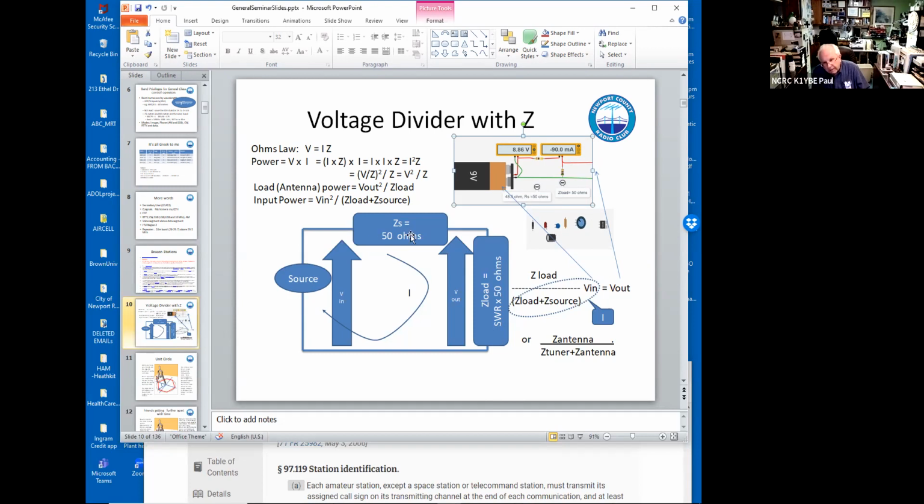So if I have 90 milliamps of current flowing through this one, how much do you think is running through this one?